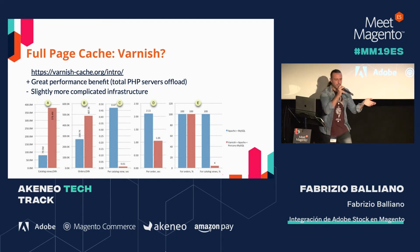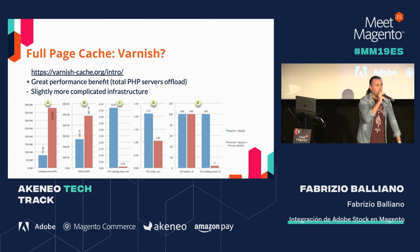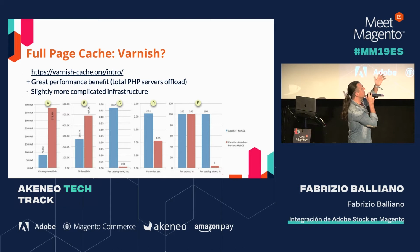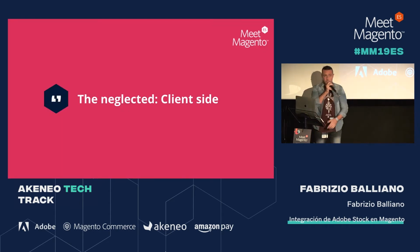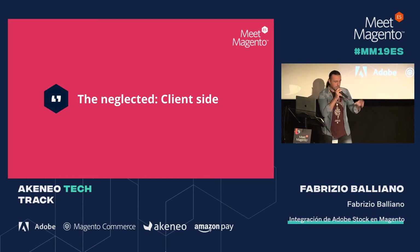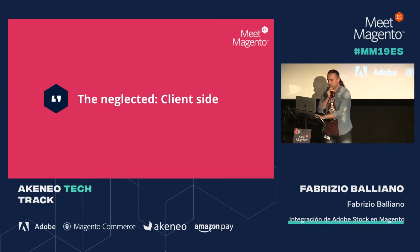We can digress into Varnish, which is a reverse HTTP proxy that gives you a huge amount of performance boost. But it comes with some compromises: the infrastructure is going to be slightly more complicated. But that's something you can check. Then let's move to the part that I really want to focus on, which is the client side.